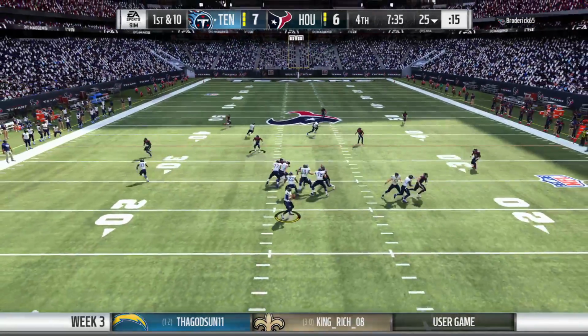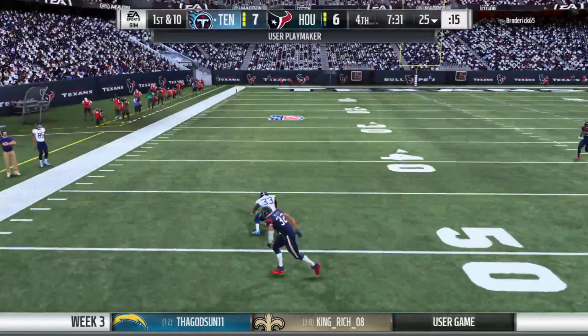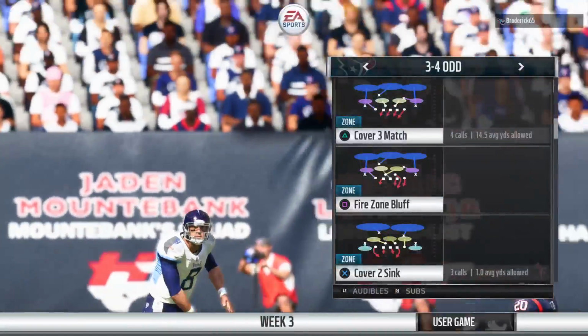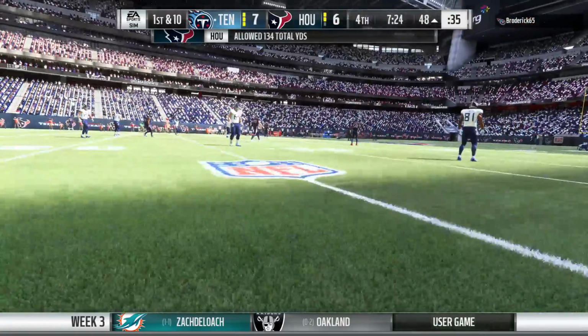Now a play fake here on 1st down. Steps away to his left, and he hits the running back, Dion Lewis. And he'll be taken down, but not before they work it across midfield. A very solid gain of 27.